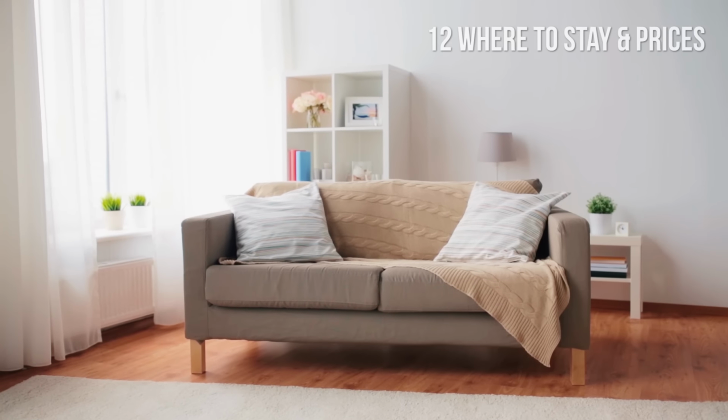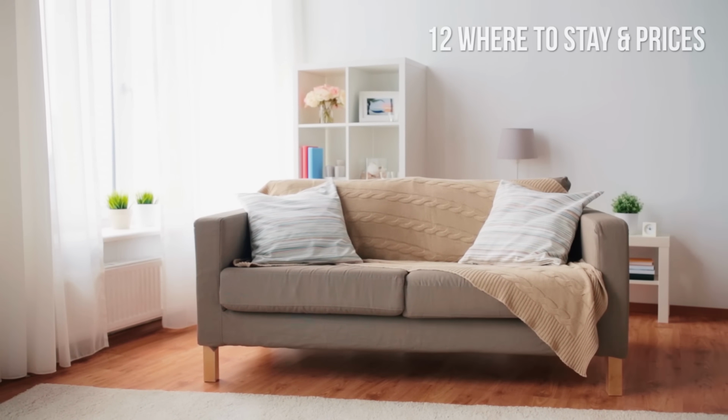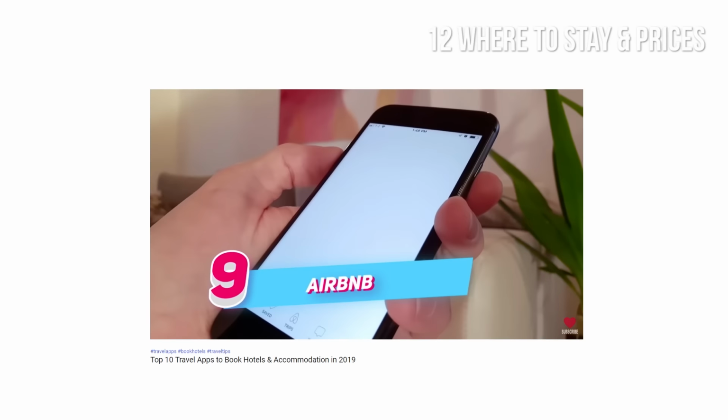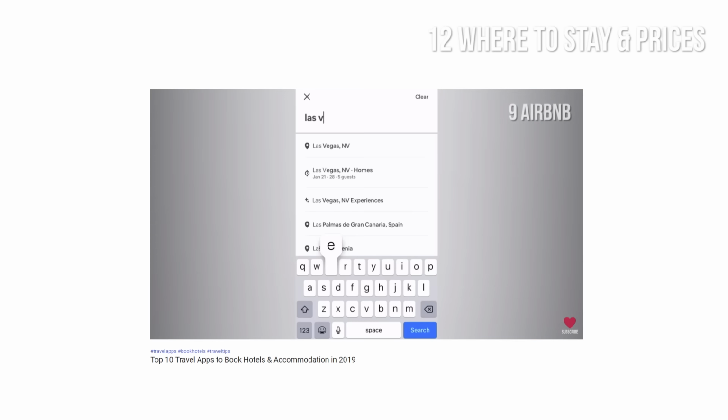With a little research online, you can get good deals, especially if your dates are flexible and you don't travel in the peak seasons. Check out our video on the best apps to book your stay.